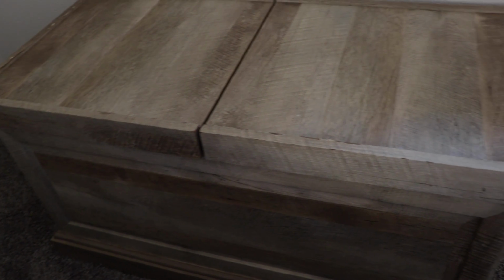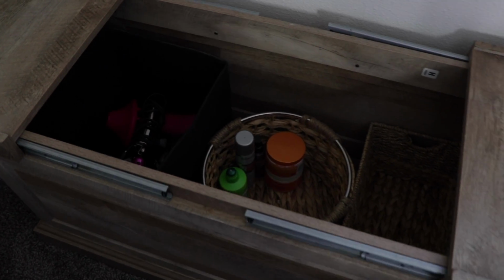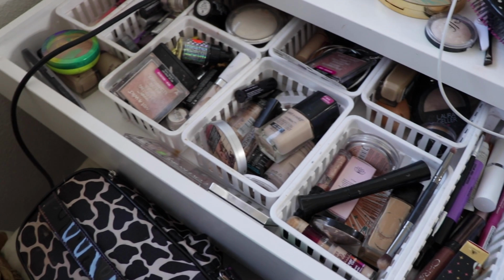So in today's video, I'm going to be decluttering and organizing my makeup. I actually got a curbside jackpot, which is this chest right here. So I'm going to be using this chest to store some of my makeup. I only have one drawer full of palettes and then another drawer full of makeup, but I tend to get really unorganized that way. What I'm going to be doing today is going through my makeup.